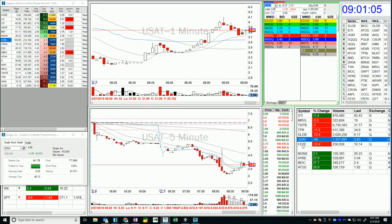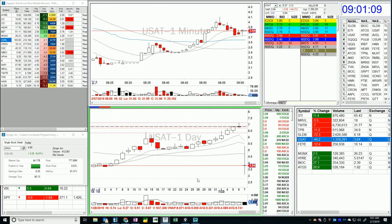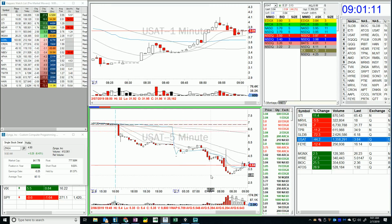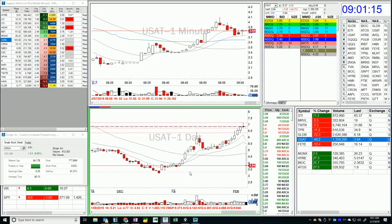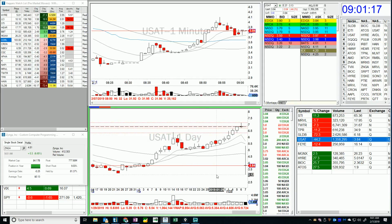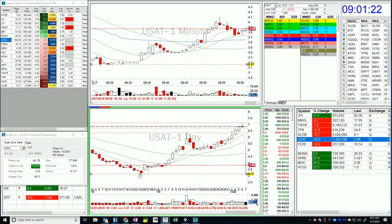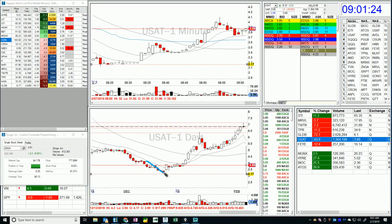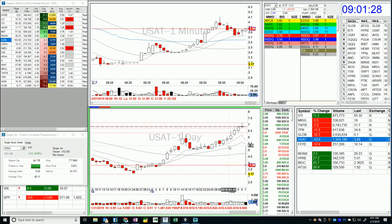Oh, let's go back to it. USAT. All right, this one is down 44%, 1.3 million shares traded. Pre-market action looks good with volume, so I do like this one. Let's mark down the low of the pre-market, 3.13. Also, you can see the low of the pre-market was tested back here before. It bounced from there, which is doing that now. High of the pre-market also at 5.34.